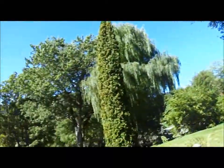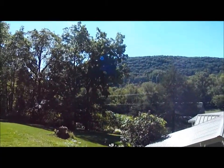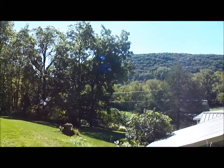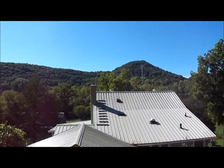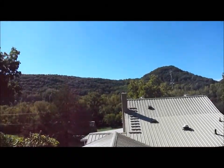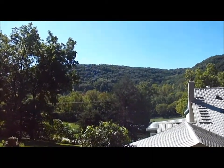It is a beautiful first day of our fall, the equinox, September 22nd. So the equinox is sometime this afternoon. So just kind of give you a look how it looks in September. Starting to turn.